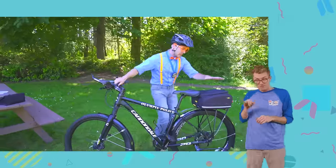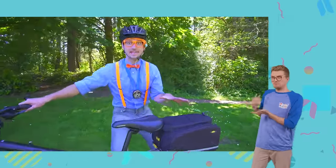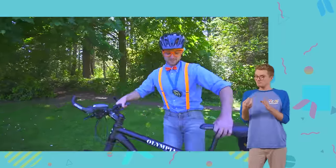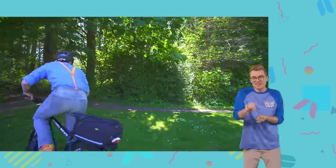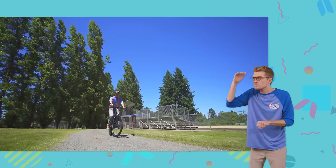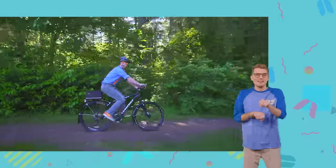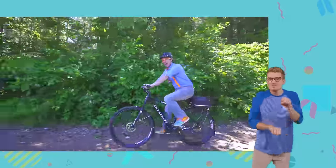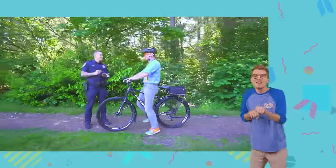Woo-hoo! Ooh. Yeah, and look at this. This is the crime scene investigation bag. This is gonna help us find my lunch. But first, let's take it for a ride. Whoa. Whoa. That was so much fun.